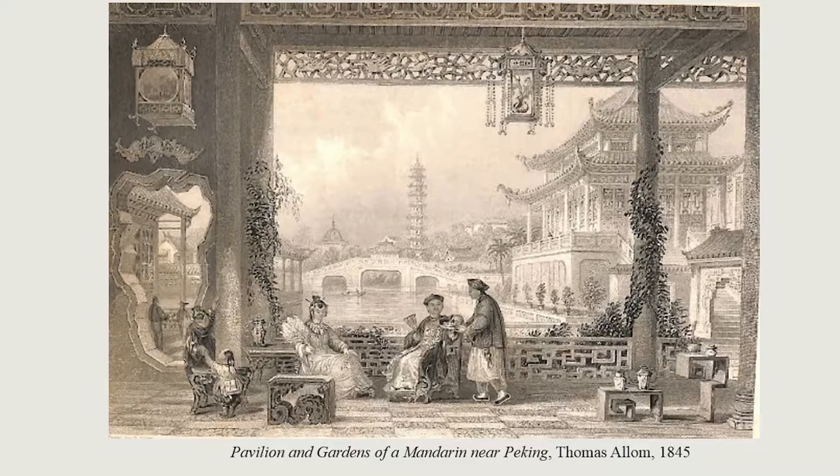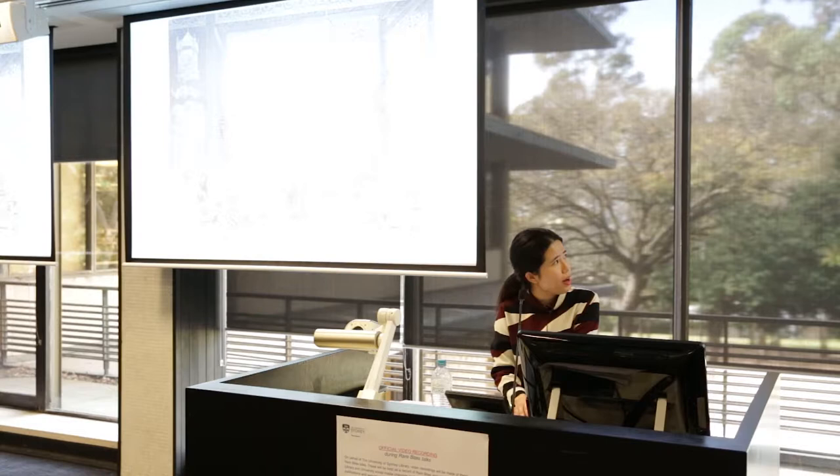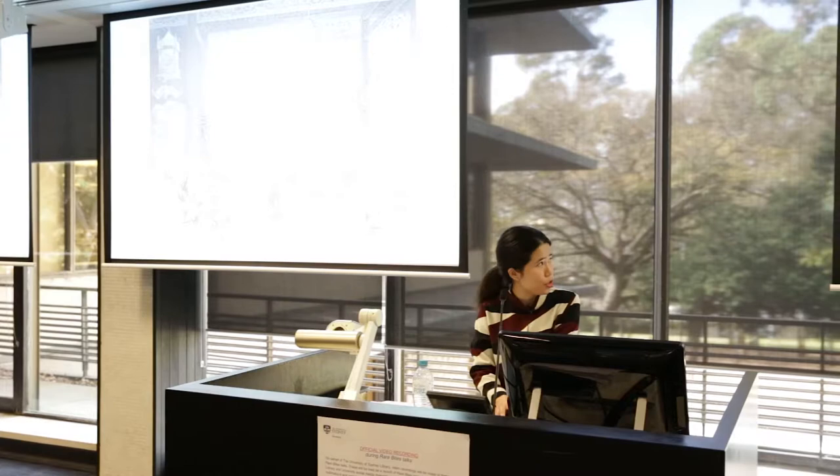And I think through the depiction of the extravagant life of the Manchu, Thomas Allom might want to show the lifestyles of the ruling class, of being lazy, or show the corruption or social stratification of Chinese society. And also, he used verisimilitude techniques here, also in great detail.